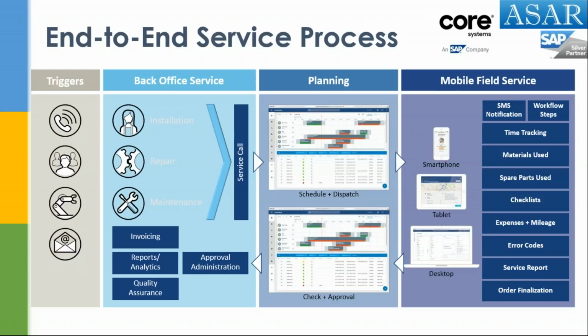Then it will come into the back office, and there may be several different types of jobs that you do. For three examples, one could be an installation, one could be a repair, one could be general maintenance. This is all configurable depending on what types of jobs you have, and depending on the job, there might be certain parameters or things that are different that your technician needs to do.